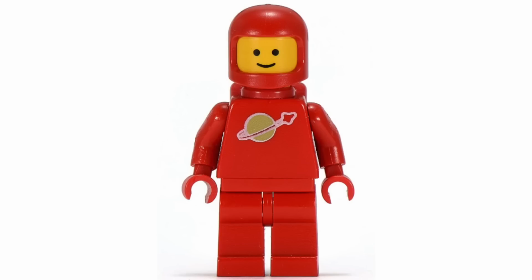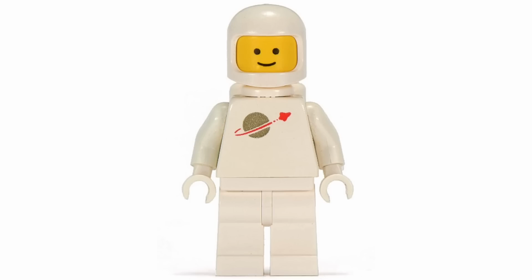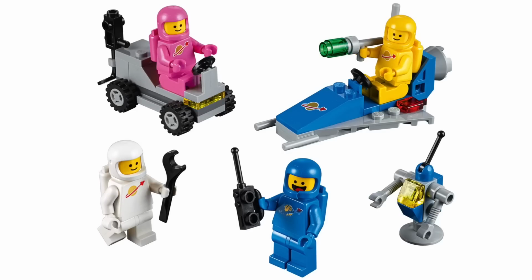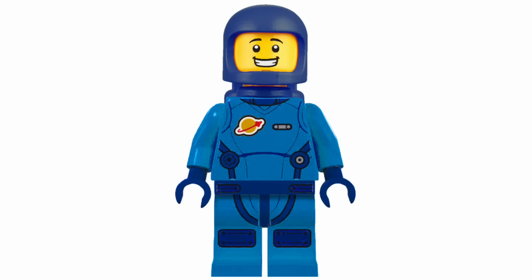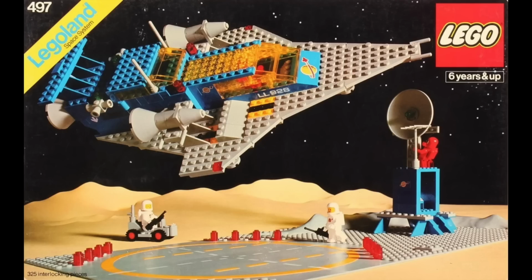Just like the original, this set will have two red Classic Spacemen and two white Classic Spacemen. And while we got the updated Classic White Spaceman in the Benny's Space Squad LEGO Movie 2 set, it's great to get it in red. Though I also wouldn't mind a more modern interpretation of the classic design. And I really can't wait to see how this one turns out.